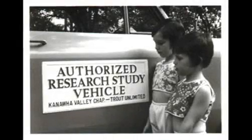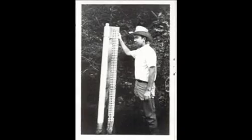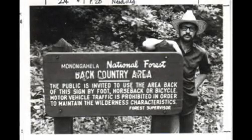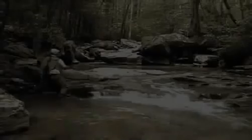The very first fingerling project that the Kanawha Valley chapter of Trout Unlimited has was the stocking of Hominy Creek in 1977. Of course, Hominy Creek is in Nicholas County.